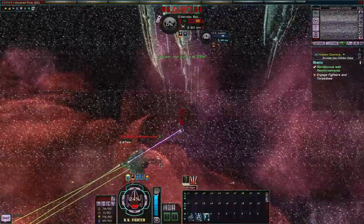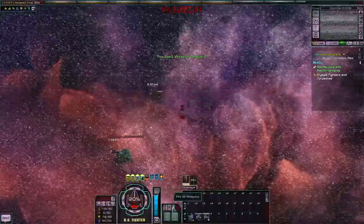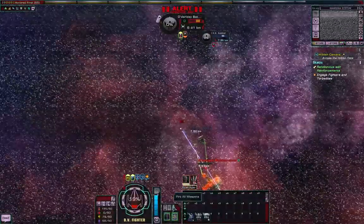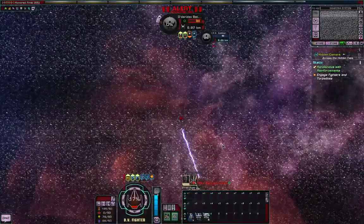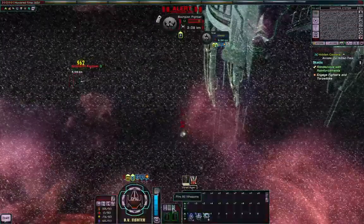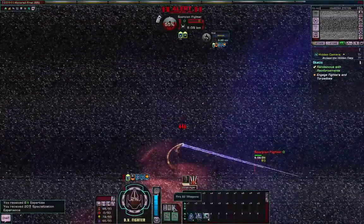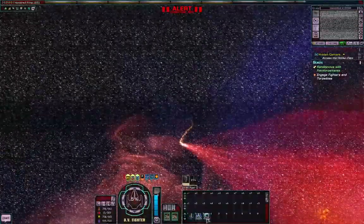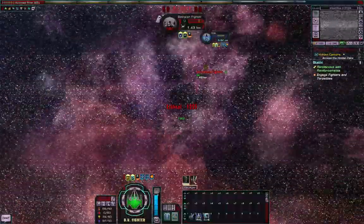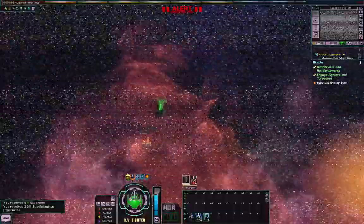Hull integrity below 25%. I am not seeing the shuttles. Ah, because they're cloaking again. Don't fire on the warbird. There we go. I think there's one more. Yep. Hopefully that was it. Otherwise, I am annoyed. Can't see my ship and there it is.